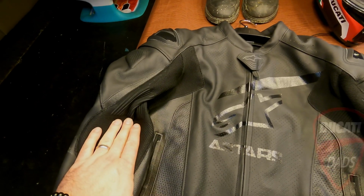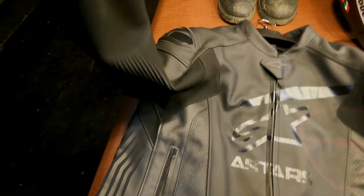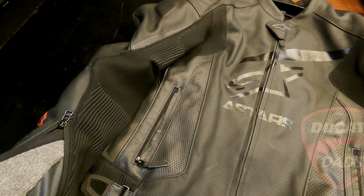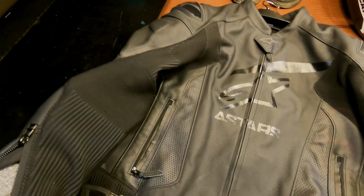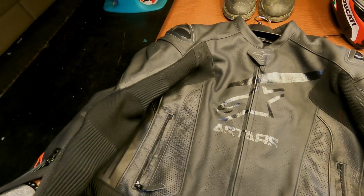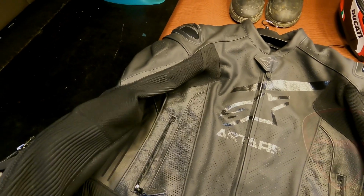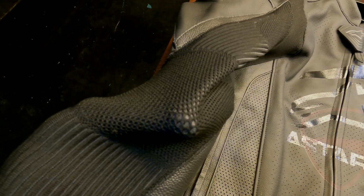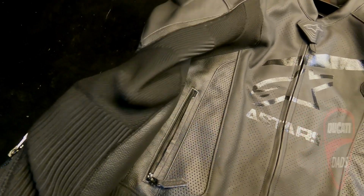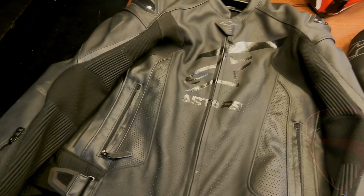Though I wouldn't want to get stuck in a rainstorm in this, as that is all fabric. But it's got a lot of breathing, so when it gets above 50-60 degrees, it'll be very comfortable. I used this jacket the other day in 35 to 40 degree weather, but I did have layers on underneath. As you can see here, there's a membrane in there, but it's definitely not something that I'd be super daring to go and test how waterproof it is.